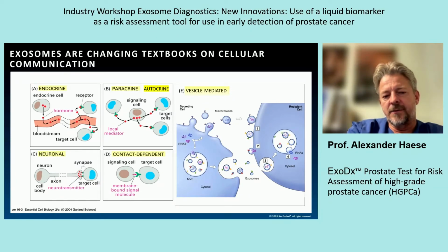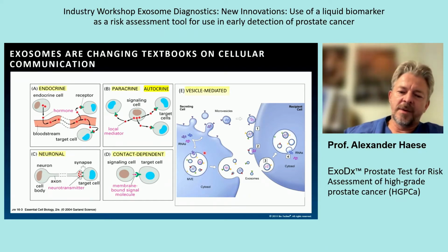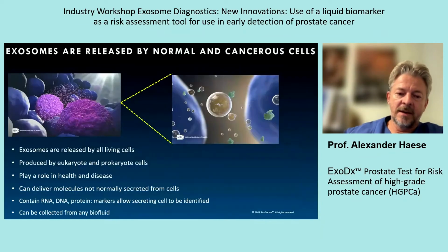In which you see on the left-hand side a vesicle, a microvesicle actually, in a secreting cell, and this microvesicle contains basically all kinds of substances. These are excreted from the secreting cell as so-called exosomes, and the receiving cell incorporates this information and brings it back into its inner. So that's another way of communicating for cells. And these small particles here, these are exosomes.